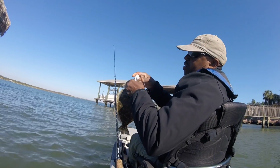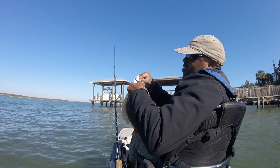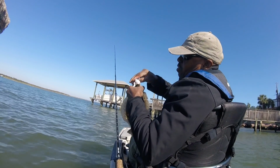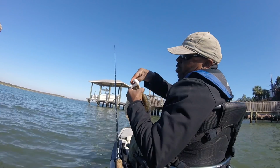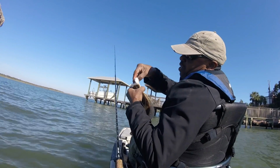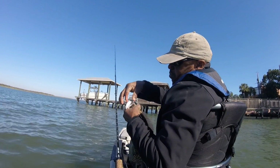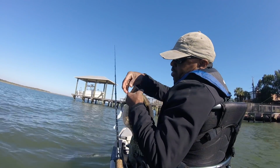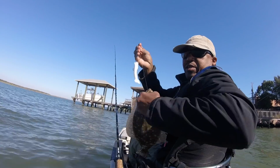That pearl white Berkley Gulp, if he let go of it, open his mouth. Let go of the lure. Fish don't want to let it go. Got some spikes behind teeth. Got a grip on that thing. Pearl white Berkley Gulp working.